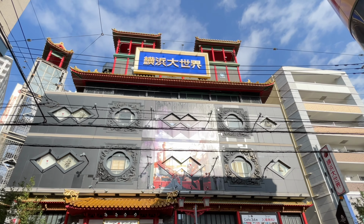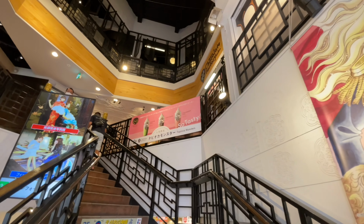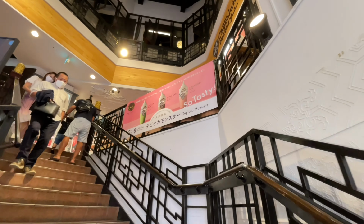After we ate lunch, we walked through the streets because there's a lot of Chinese stores, sightseeing, souvenir shops, and lively atmosphere.